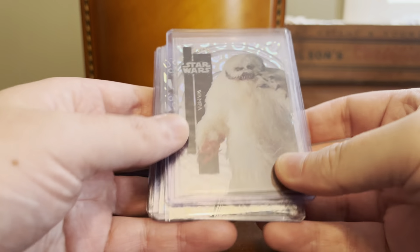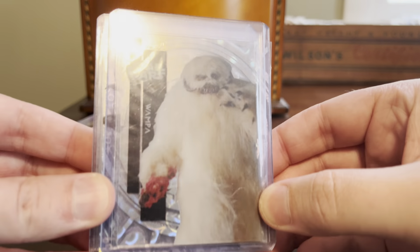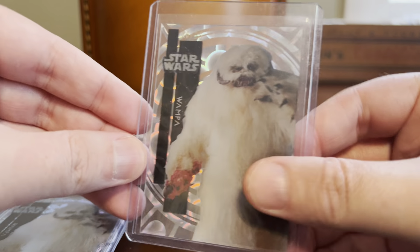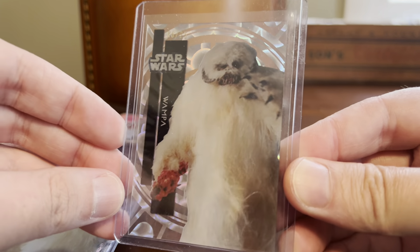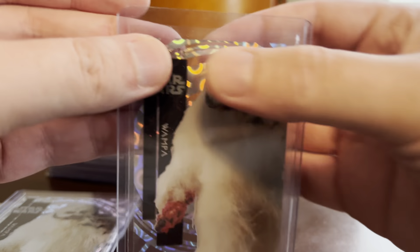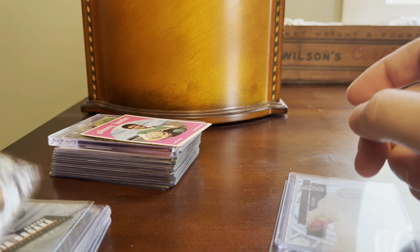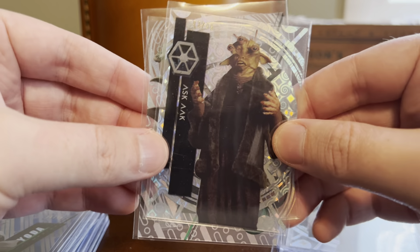I'll just kind of work my way through the stack. I'll breeze through these quickly, but found another group of these Star Wars high-tech cards. These are from 2015. We've got Wampa. These are serial numbered for the most part. This one is 225. Got another copy of it here, numbered to 99. These are cheap pickups. These are going to go into my kind of non-sport Z Folio, but I really love these sets as a Star Wars fan.